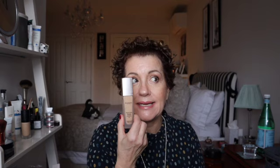But this is £35, and I can honestly tell you, this is beautiful. You wouldn't expect anything less from Elizabeth Arden, and this is gorgeous. If you need full coverage, this works a treat. And sadly, my Diego de la Palma did not.